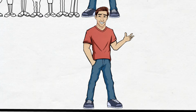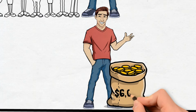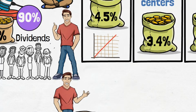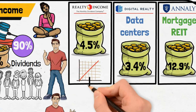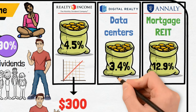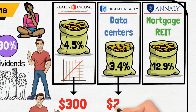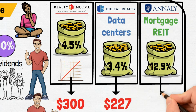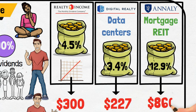We're going to use the same $6,667 investment in each of Peter's REITs that we just introduced. With Realty Income Corporation's yield, he expects an annual dividend of about $300. Digital Realty Trust would provide approximately $227 annually from his investment, while Annaly Capital Management would yield about $860 annually.